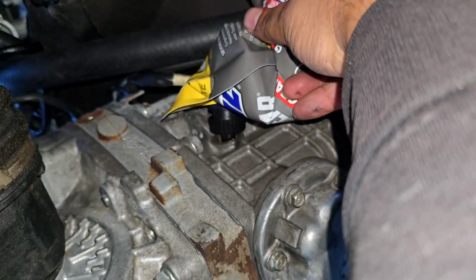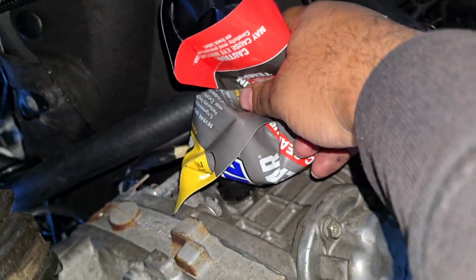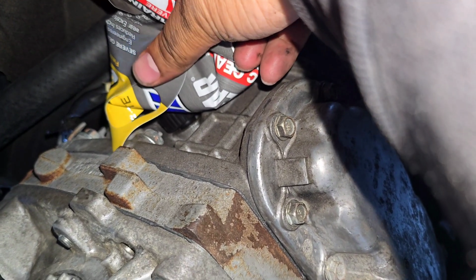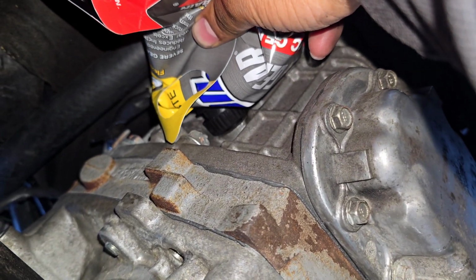All right, guys, so I'm adding gear oil right now, and this is one of the cool things about the Amsoil gear oil packs that you can get. They can be angled. Look at that. It can literally be angled up there. I don't need a pump or anything like that.